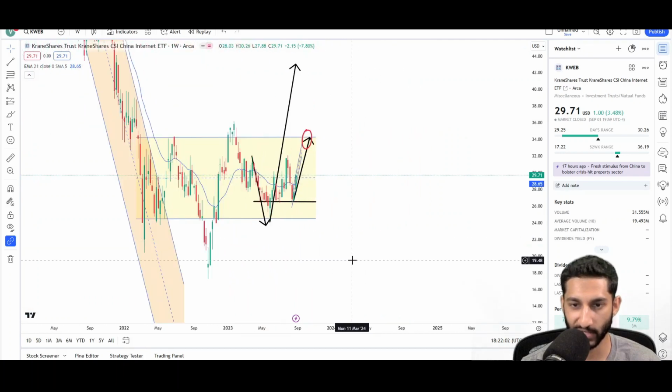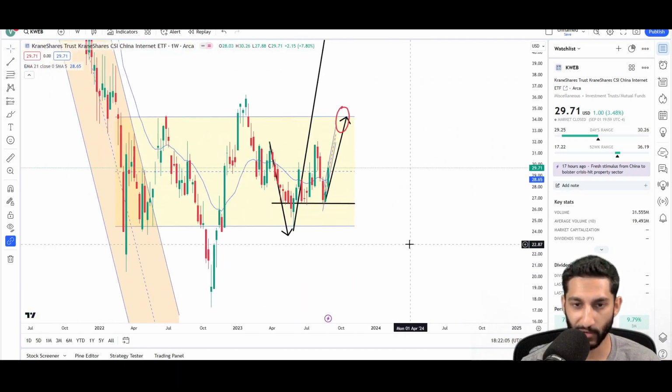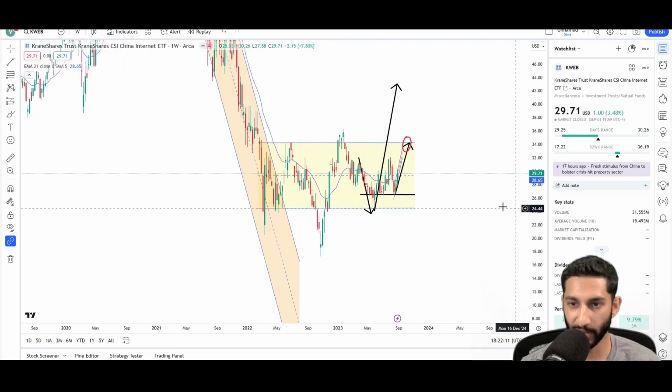Things can always change. We have two consecutive green weeks in a row. And this is looking pretty good for the upside. So we'll see how it develops. And that's all I have for KWEB.